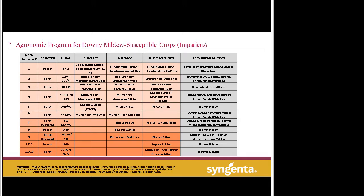And really, the following rotation is to be used as an example for controlling diseases, not only downy mildew, but some of the other problems that you could get on impatiens and perhaps other bedding plants. The program utilizes a systemic sandwich approach where systemic fungicides are applied as a drench at the beginning of production, like a transplant, and then 1 to 2 weeks prior to shipping. And then there are other products in between that provide topical protection and some translaminar activity, not only against downy mildew, but against perhaps some of the other problems that you could encounter, like botrytis or alternaria.